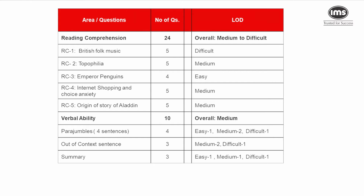One of them was easy, 2 of them can be classified as medium, with 1 question being difficult. The 3 out of context sentence questions, right, again all of them theta, had about 2 medium difficulty level questions and 1 difficult. And the 3 summary based questions, right, which were MCQ questions, had 1 each of easy, medium and difficult level of difficulty. Overall, an attempt of about 24 to 26 questions in this section with 85% accuracy should be a good bet.